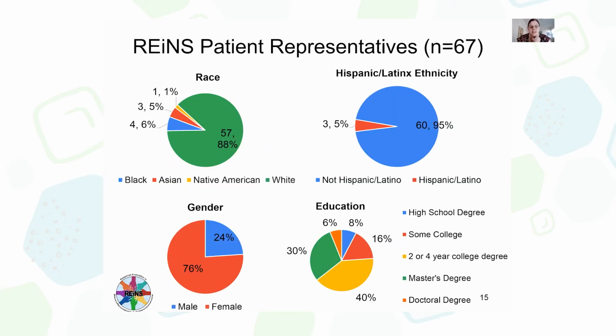We are working to improve the racial and ethnic diversity of our membership. As you can see, it's about 88% white. And we also do have a lot more female volunteers than males. We're about 75%, so 3/4 female. So if you're a man with NF who's interested in joining, we'd love to have you, just to make sure we're including everyone. And we worked really hard to improve the educational diversity.